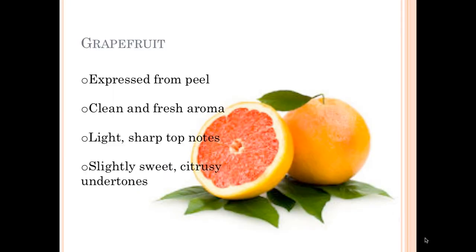So grapefruit. A few things about grapefruit. It's expressed from the peel, so it comes from the rind, not from the fleshy, pulpy part of the fruit. It has a really clean and fresh aroma. It is so crisp, and when you breathe it in, you know exactly what that means. It has light, sharp top notes and slightly sweet, citrusy undertones.